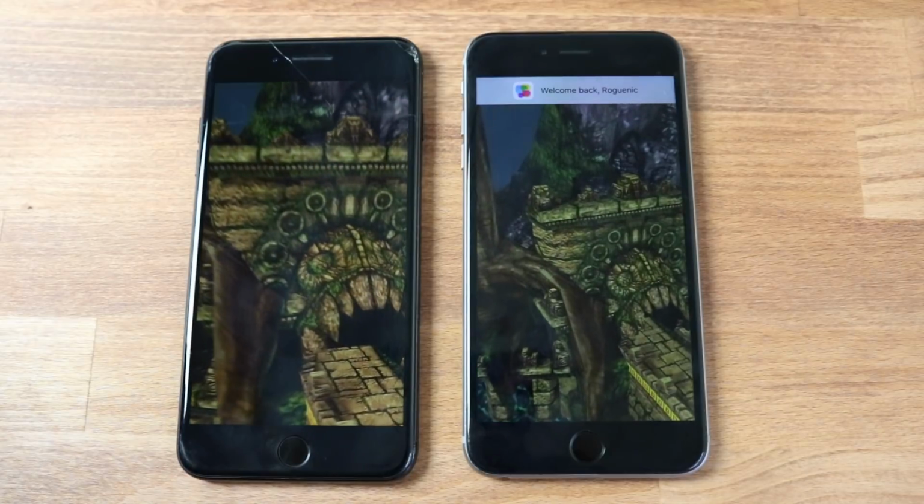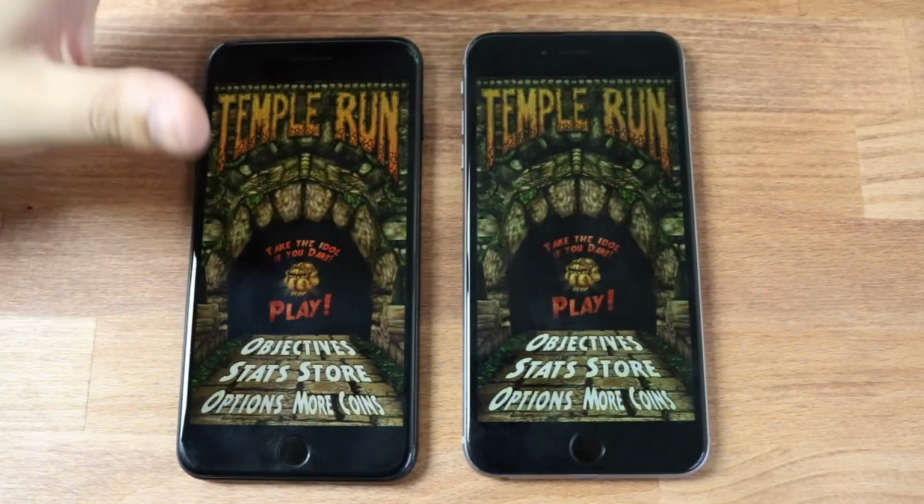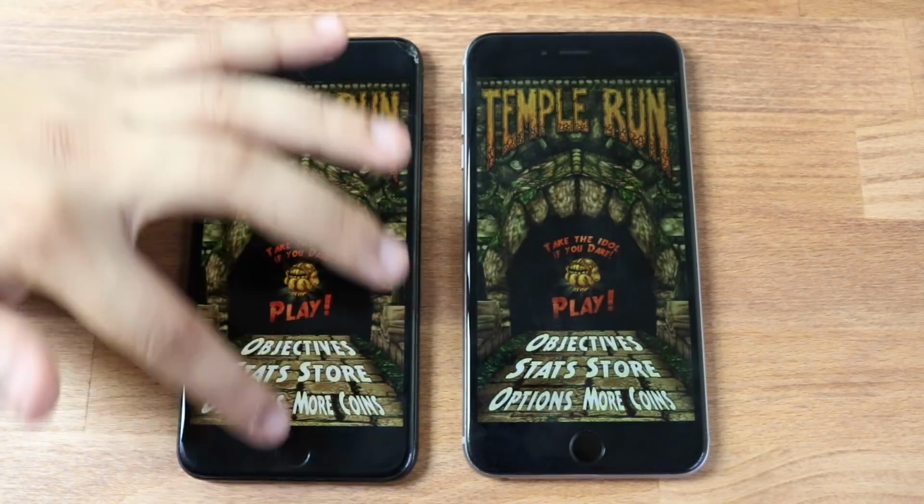And it's looking like the 7 Plus is faster than the 6S Plus. Once it loads, yeah, the 7 Plus is a little bit faster, as you saw. Not like tons faster, but definitely noticeable.